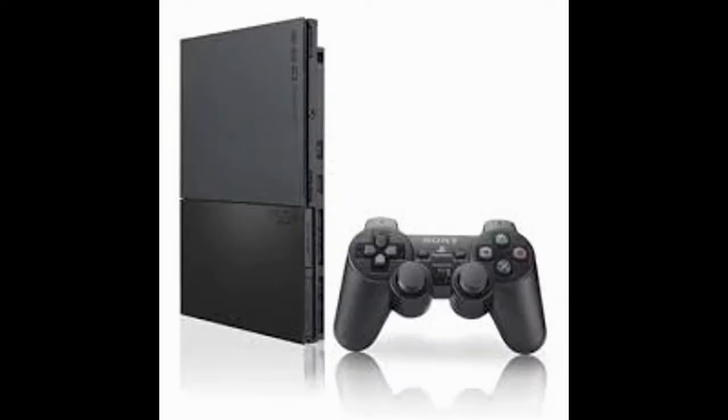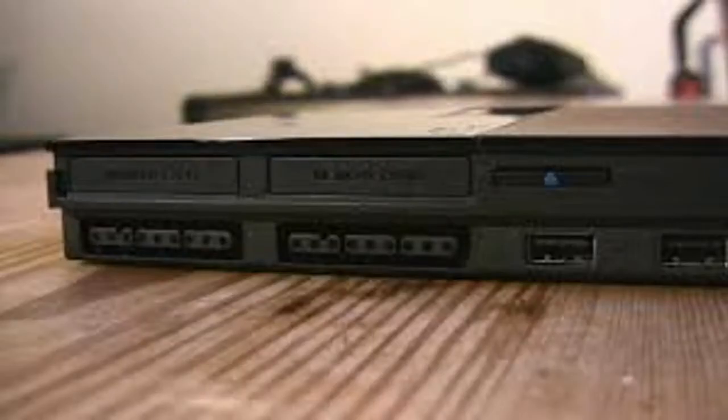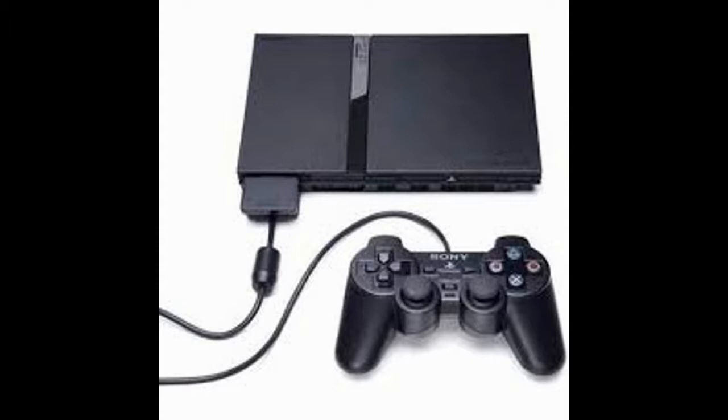PS2 Slim is great because of its smaller stature to the standard PS2, and it retains nearly all of the abilities that the regular PS2 had, except for the expandable hard drive. But it still has the ability to play PS1 games, and it can be used as a pretty good DVD player too.